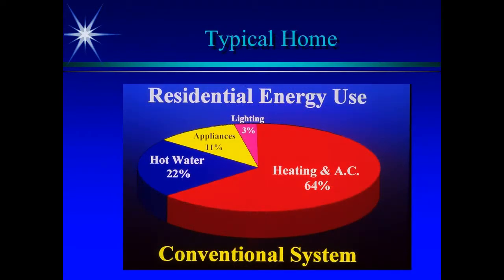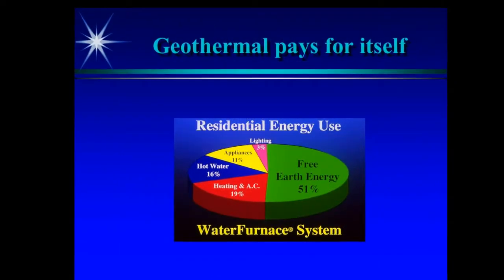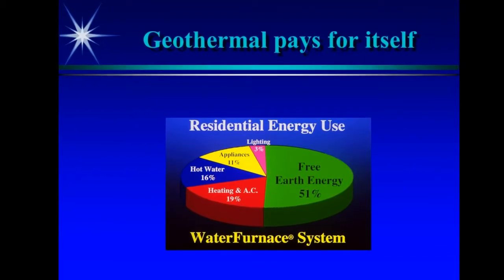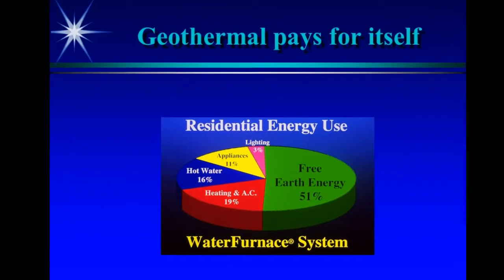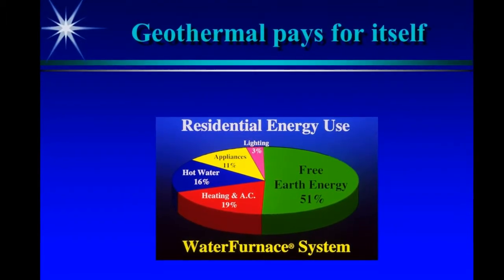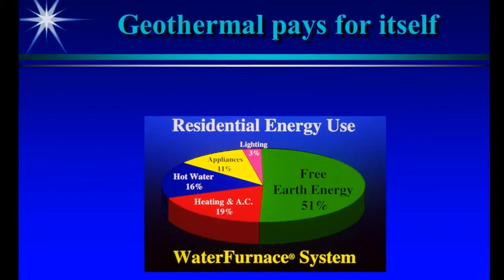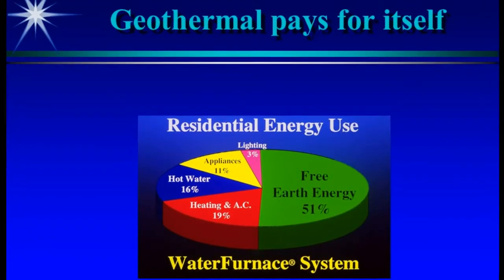If you look at your typical home's residential energy use, about 64% is devoted to heating and cooling costs on your energy bill. About another 22% goes to hot water, 11% to appliances, and only 3% to lighting. So you can see here, heating and cooling comprises more than half of our energy bill every single month for the year. When you compare that to geothermal, more than 50% of the energy is extracted from the earth, and that is free energy. So now you're left with heating and air conditioning at 19%, hot water 16%, appliances 11%, 3% lighting. So you look at that, we can cut your energy bills typically in half just by using a geothermal heating and cooling system.